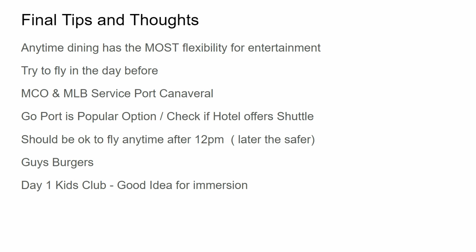On your way out, it's okay to fly anytime after 12. Maybe a little earlier, but 10 o'clock would be cutting it pretty close, just given the distance. And the other thing to consider is not necessarily the distance from that earlier part in the map. It's how busy MCO is with Universal and Disney World. There's a lot going on there.